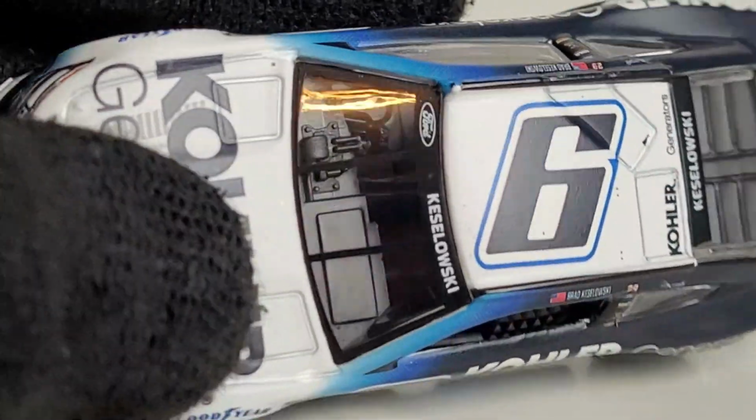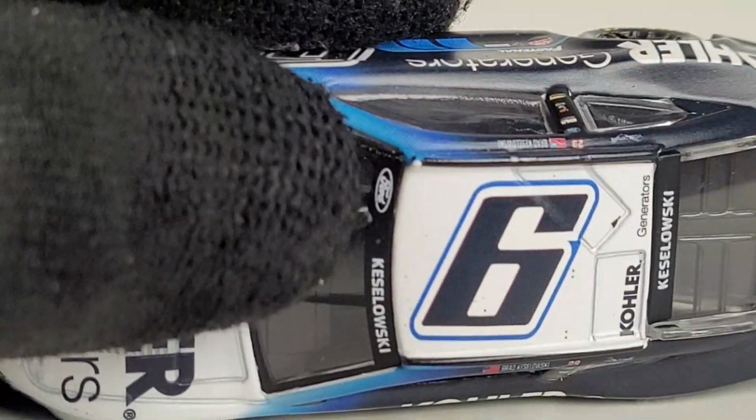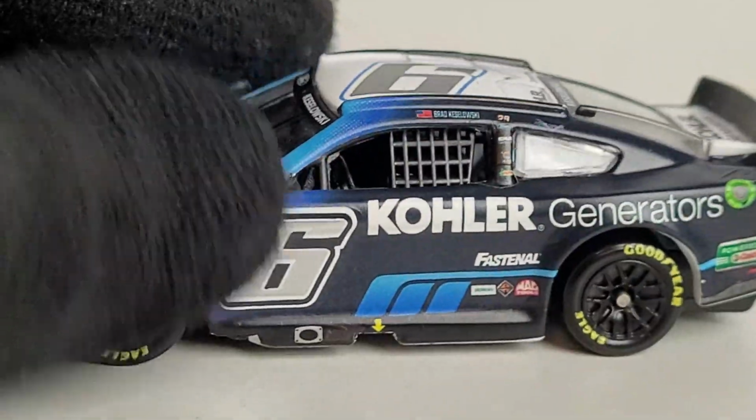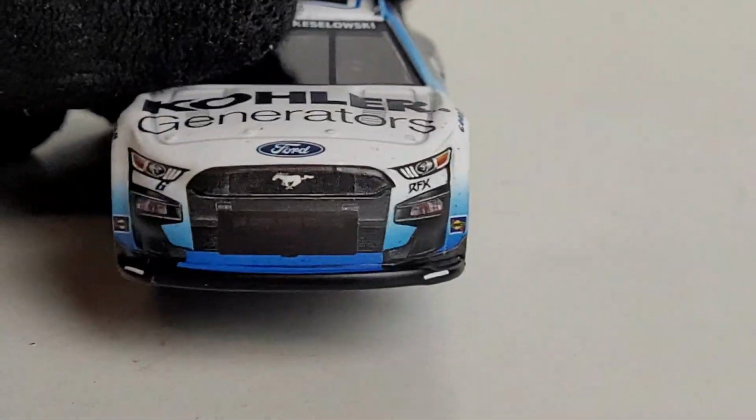But look at this, even the windshield, guys, you see the windshield has even covered up, like right here down to the corner of this windshield. There's some debris or something, and that looks really nice. I do like that. But guys, I love this front end.